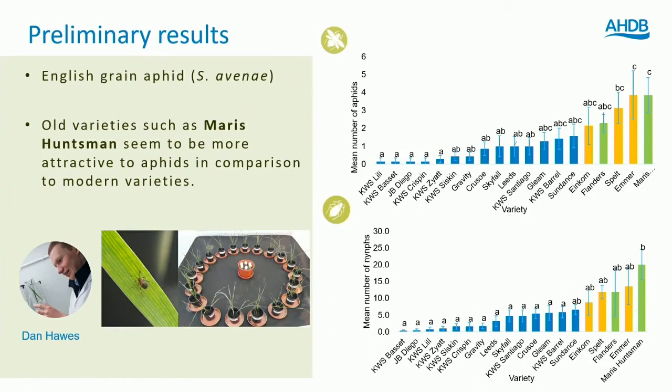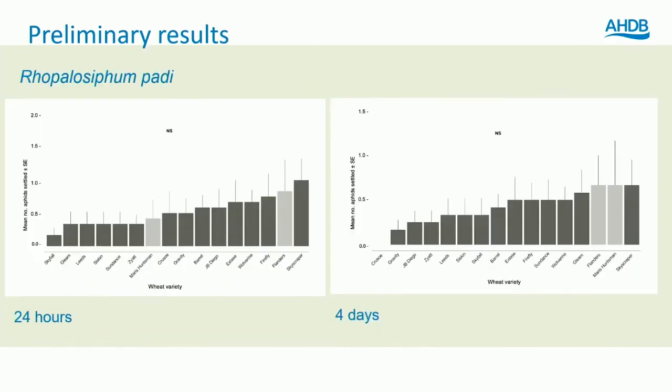And he found that there was a striking difference between the number of aphids landing in these older and heritage varieties in comparison to modern semi-dwarf varieties for the grain aphid. And that's basically what I did, similar, but I did it for both vectors, both the bird cherry-oat aphid, firstly here. And unfortunately for this species, I didn't find any significant difference yet. The aphids I use for this experiment are BYDV free, but I also want to try with BYDV infected aphids to see if they would show any behavioral difference in landing on different varieties.